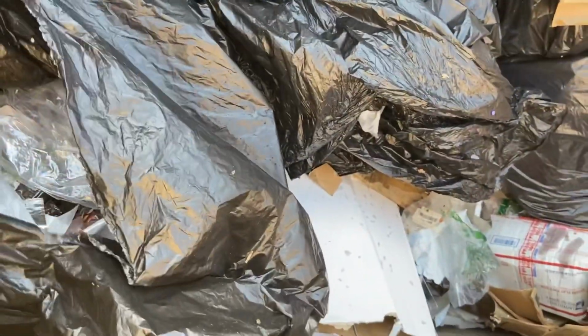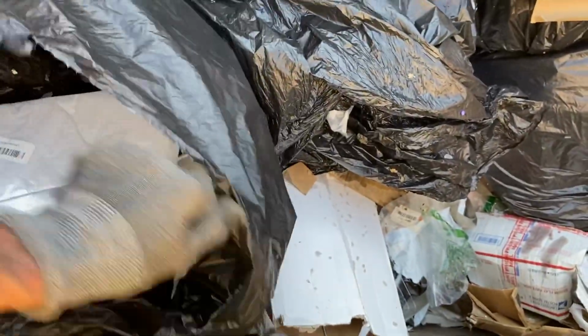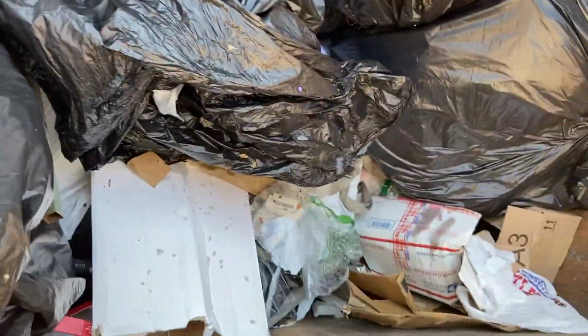Oh, that's just a 2021 calendar. That's not very useful there. Too bad they don't throw it in the recycle bin. But that's just the way it is. One more lean, and then I'll probably start grabbing a bag or two.